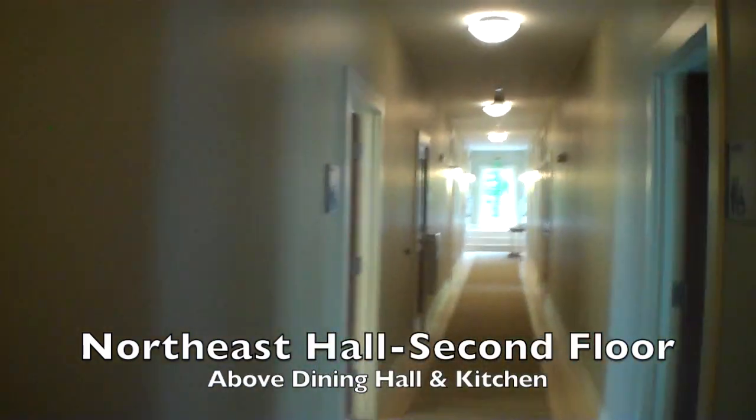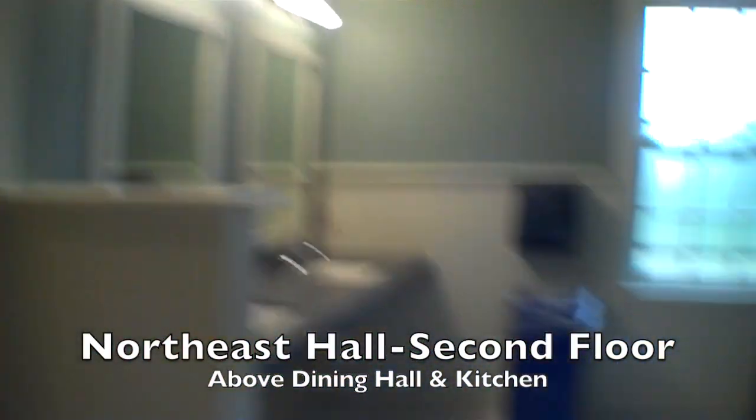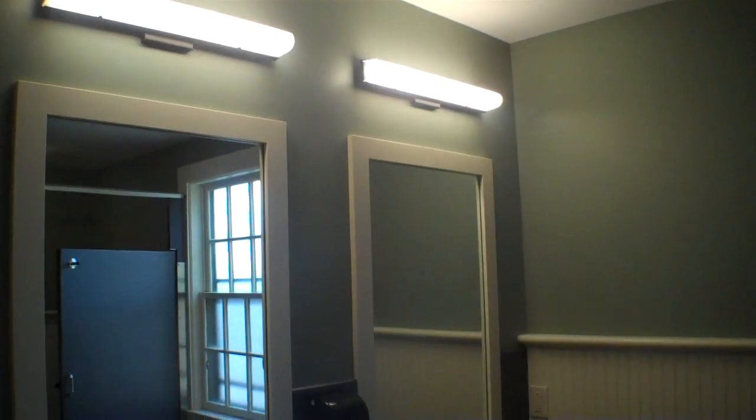New fire escapes. Those of you who remember this hallway, so here's the ladies' room, and here's the gents' room. Okay, well that's kind of nice there. Okay, and then the showers. Quite different from the old bathtubs, I think. And these doors swing in and out. Very nice. So there's three showers in here now.